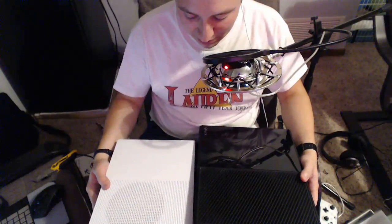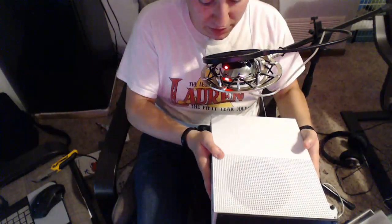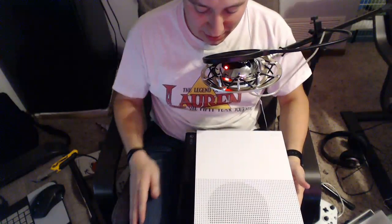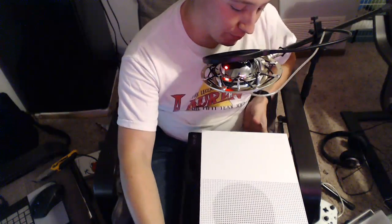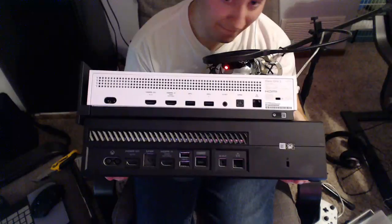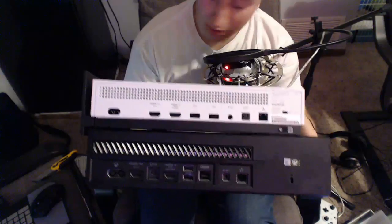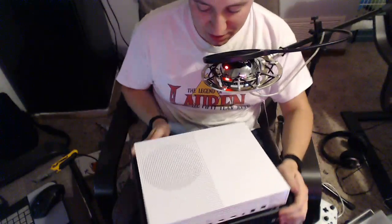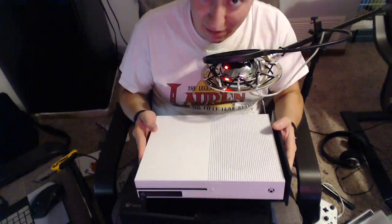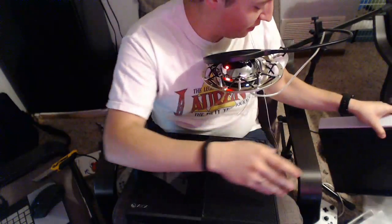You can see it is significantly smaller vertically. Put them on top of each other. Also significantly smaller horizontally. And you can see it's also not as thick. So it's smaller all the way around, but I gotta say, as I'm lifting these up, this is heftier than I thought it would be. But very solid.